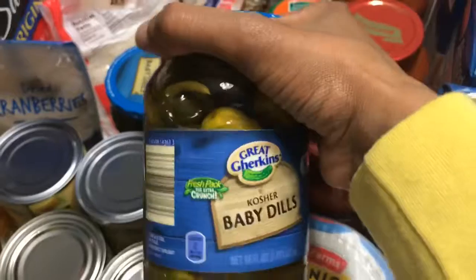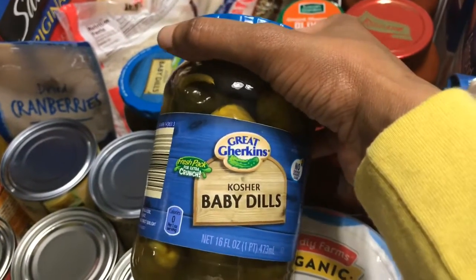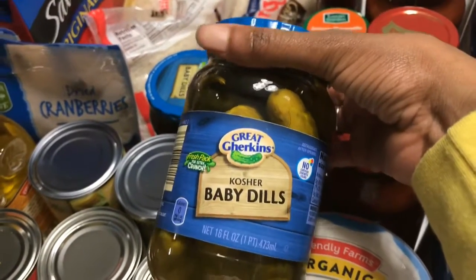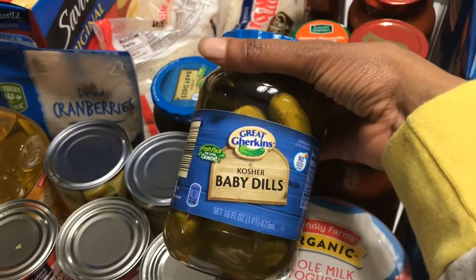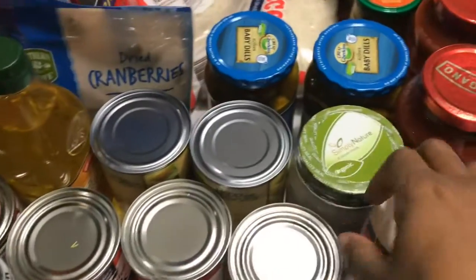I got 2 jars of the kosher baby dill pickles. The kids love the pickles. Again, this is another thing I want my husband to be able to have as an option for his lunches for February. But our kids really do love the baby dills. And this is another thing that we'll put on our Lunchables platter. And we do homemade Lunchables for lunch.